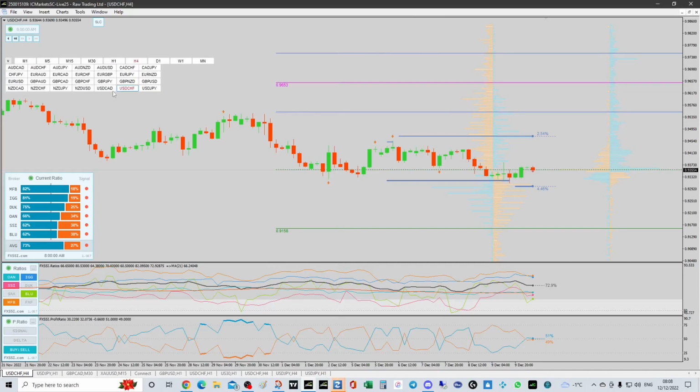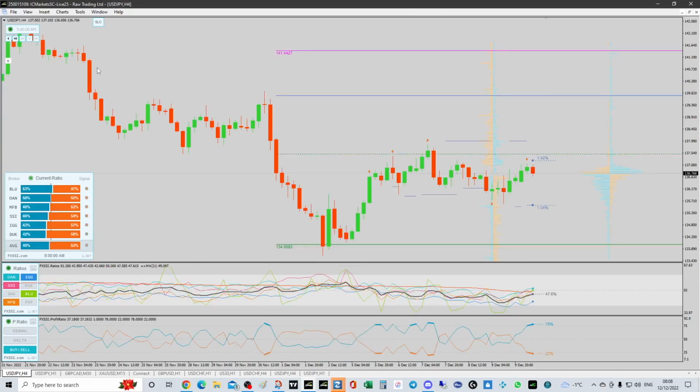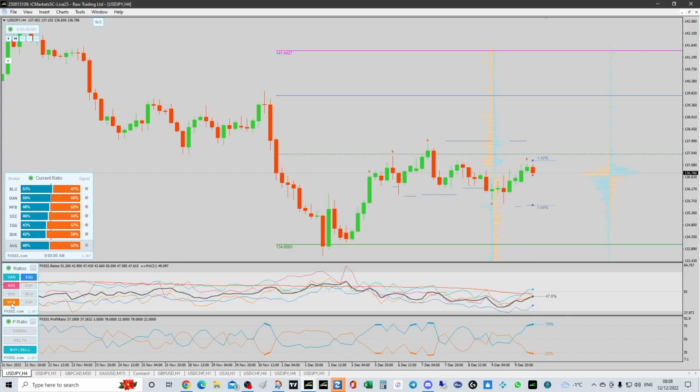And then dollar yen. GU, EU, and NU all got their monthly pivot. They're above monthly pivot, so we have to remember that. The one above is 137.25, 50 pips away. One below is at 135.55. And they're going long. We might get the sell signal here on the 21 moving average.